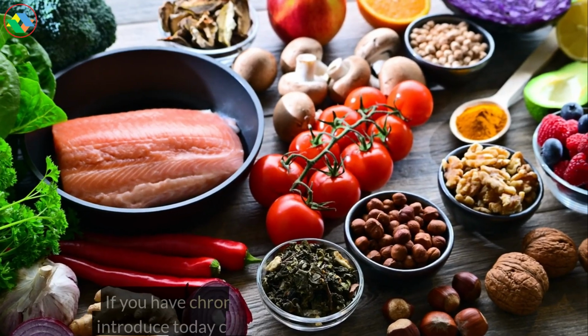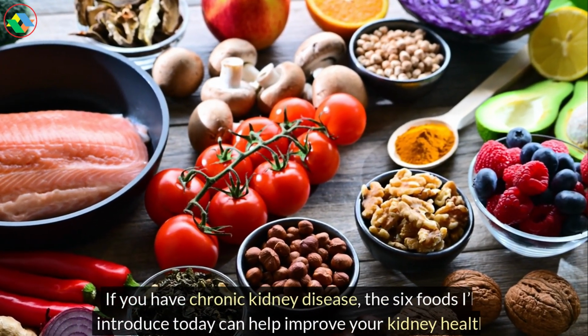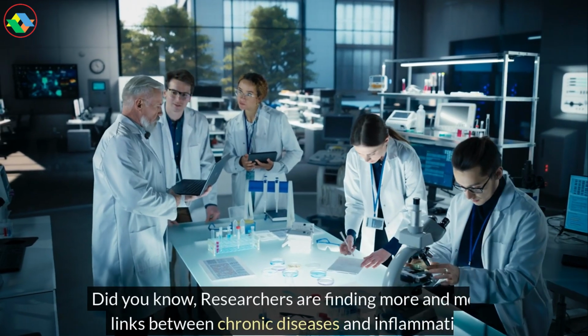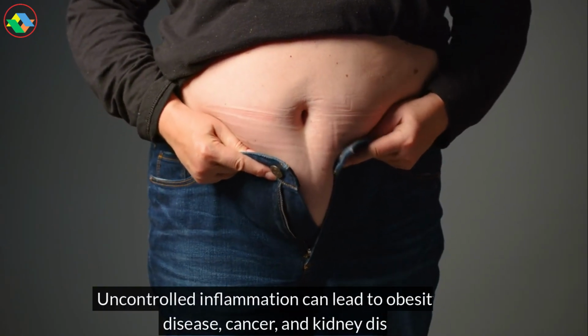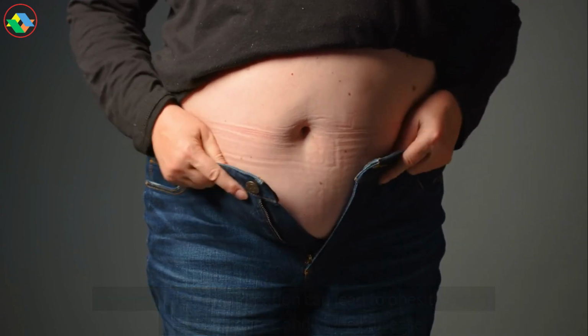If you have chronic kidney disease, the 6 foods I'll introduce today can help improve your kidney health because they fight inflammation. Did you know, researchers are finding more and more links between chronic diseases and inflammation? Uncontrolled inflammation can lead to obesity, heart disease, cancer, and kidney disease.